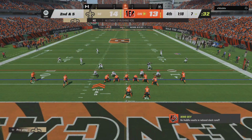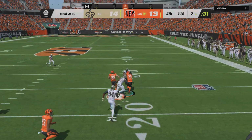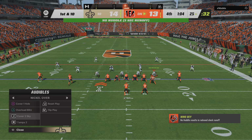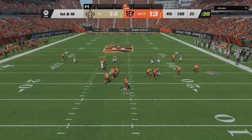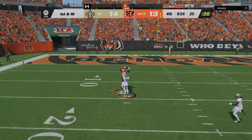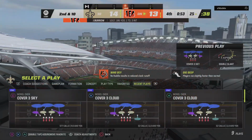11 coming. Throwing, Burrow. Pass complete to Higgins, and brought down, but not before they're able to get it up to the 25. So signs of life in what's been a dormant offense in this second half. Here's 1st and 10. He's going to let it fly. And incomplete on the deep ball.